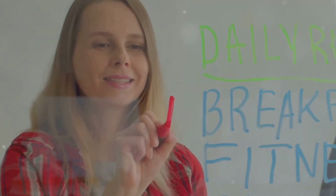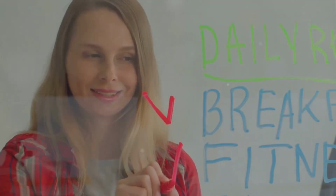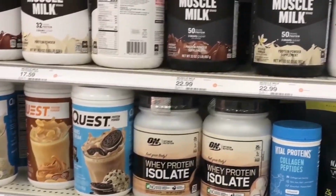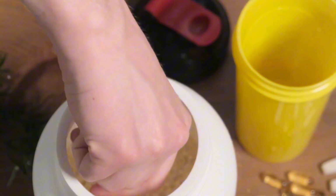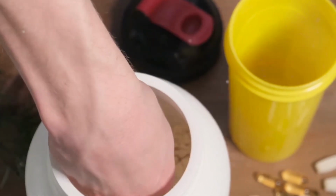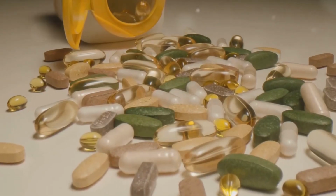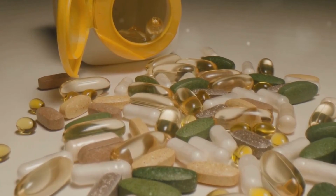Now, if you're anything like me, you're always looking for ways to simplify your routine and maximize your health. That's why I'm super excited to share 3 incredible health drinks that can actually replace your collagen supplements, protein powders, and even your daily multivitamin. That's right, you heard me correctly. 3 drinks to potentially replace a whole cabinet full of supplements.